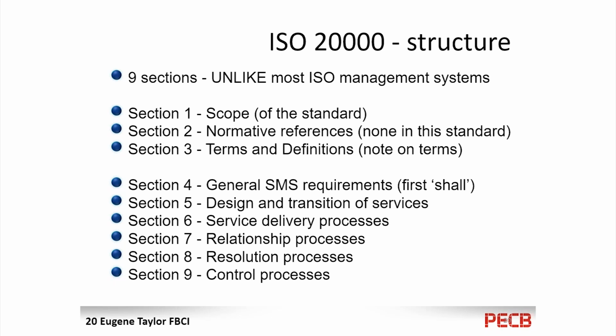So there's 6 other sections. There's only 9 sections in this standard. There's 10 in the others. And if you look at the structure of ISO 22301, for argument's sake, section 10 on all the other management systems is continual improvement. Section 4 is usually top management, and so it goes. Okay, so this is very differently structured to most of the other ISO standards. So you've got these 5 requirements in ISO 20000 as they stand there.